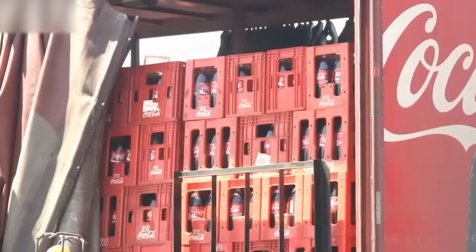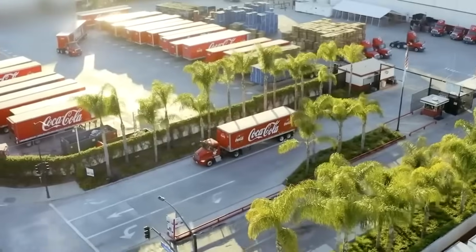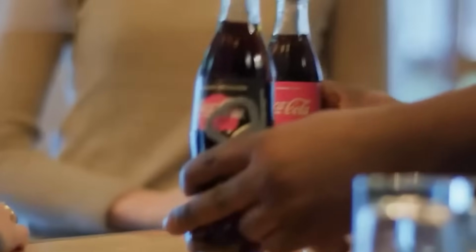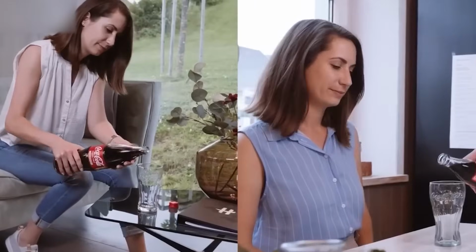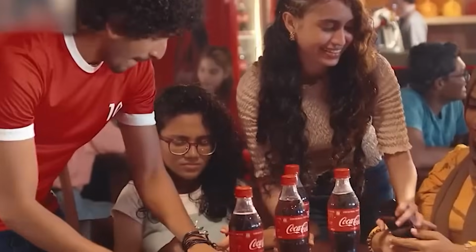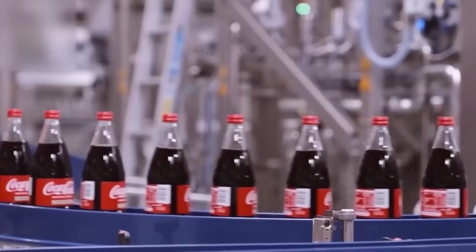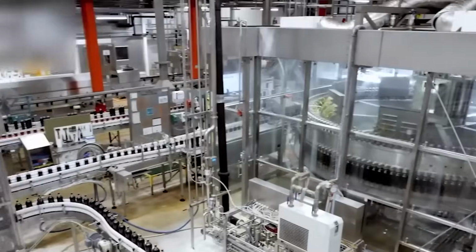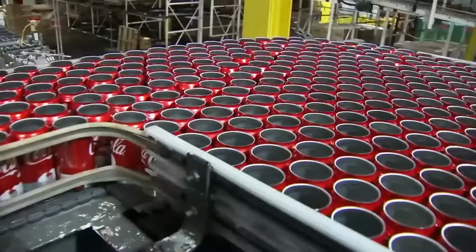Once Coca-Cola reaches retail locations, the company's work is not finished. Coca-Cola employs a global network of merchandising teams that ensure products are displayed prominently in stores, kept at the right temperature, and stocked in vending machines and coolers. These teams also monitor product rotation, ensuring that older stock is sold first to maintain freshness.